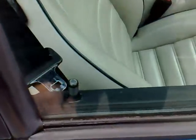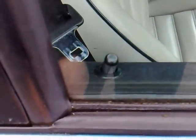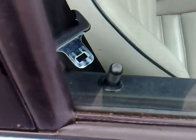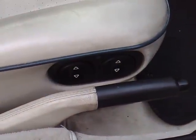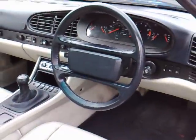Lovely little feature that when you do actually lock and alarm the vehicle, as you can see there, the door pins have actually got their own individual lights in them, just letting you know that the car is alarmed as well. Of course, the seats are electric, and bar some rubbing on the driver's bolster, no tears to mention whatsoever. Just an absolutely well kept example of a facelift oval dash 944 S2.